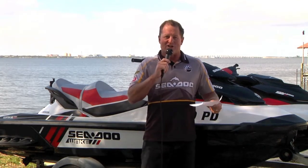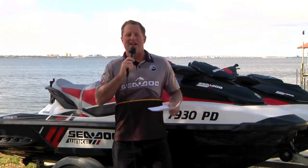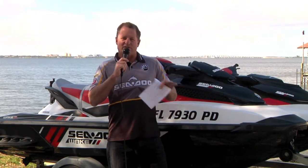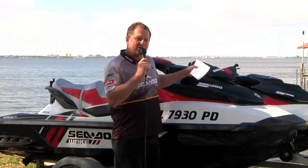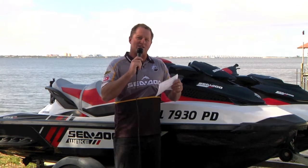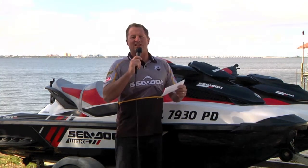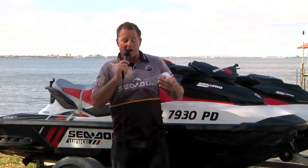Ski mode is basically designed to make every driver an expert driver by giving a consistent pull and a steady power delivery. There are two different aspects of the ski mode system. You go through the Sea-Doo Information Center through the mode and set buttons. The first aspect that it asks you is to set the ramp up, which is basically the acceleration curve or how you're pulled out of the water to get up on plane.